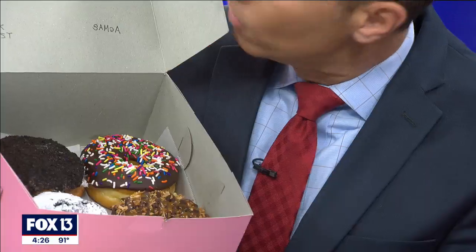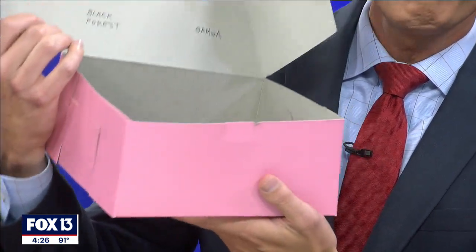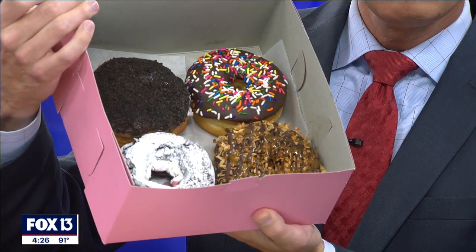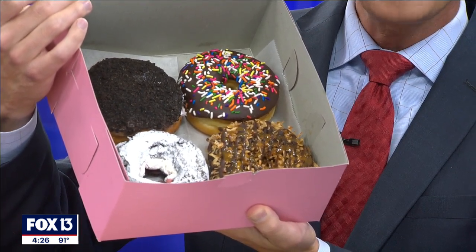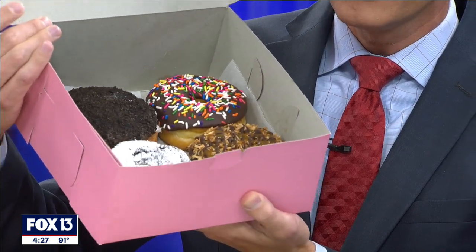Can you see the Oreo on top? Then we've got the chocolate sprinkle. And the Girl Scout cookie one. Yeah, and there's a, here we go. The Samoa one. How does this work? The Samoa. See the Samoa at the bottom, and then the powdered sugar one. That's Black Forest. I mean, these weigh like 4 pounds each. I kid you not. These things are hefty.